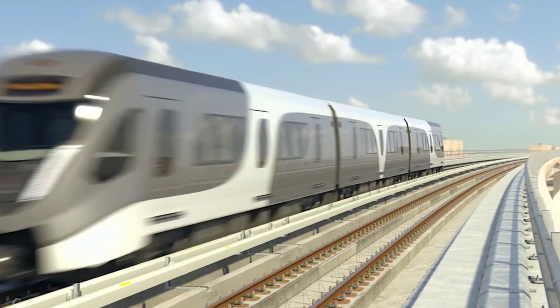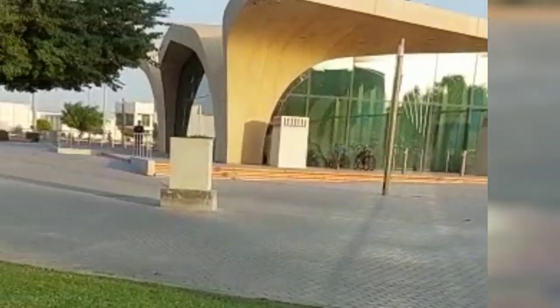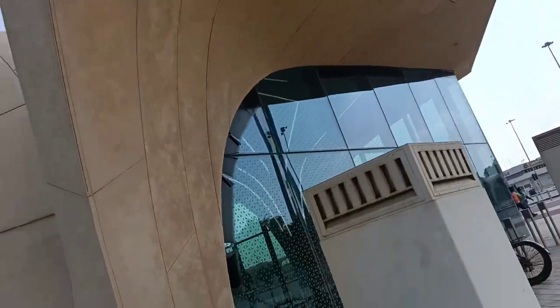Today we are going to the metro station. And today we will go in the metro, and this is the metro station. And it looks very beautiful.